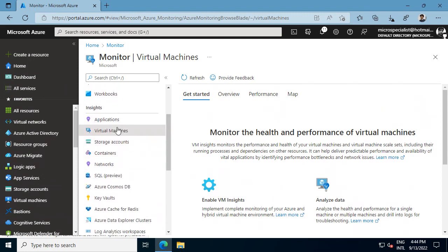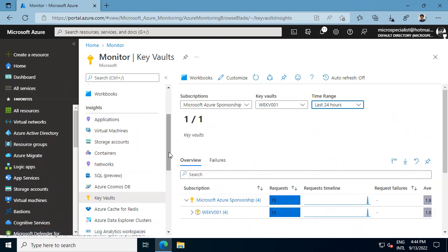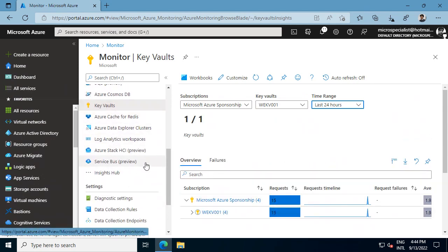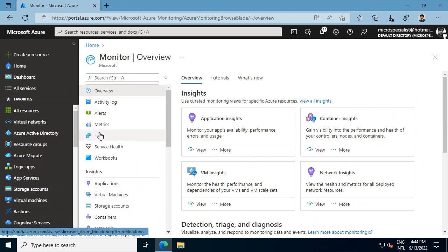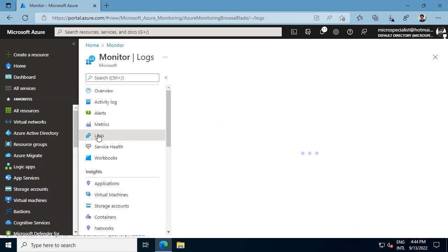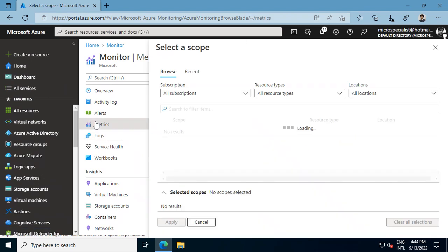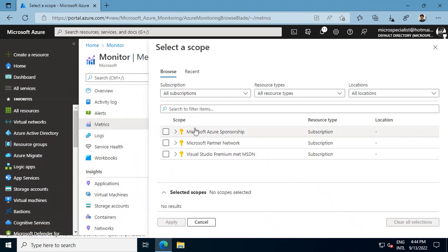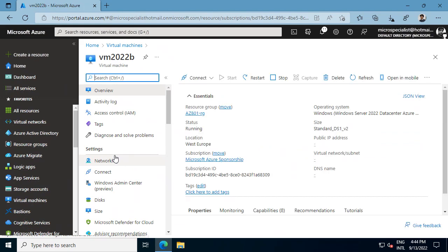So based on the workloads, whether it's an application, virtual machine, storage account, containers, network, or my key vault, for example, and the other options. Within Monitor, I can set up my monitoring workspace. I can also do logging. For all the event logs, I can set up a Log Analytics workspace and do log forwarding to the specific workspace. I can look at specific metrics across my Azure subscription, or based on the virtual machines, I can evaluate a specific virtual machine.